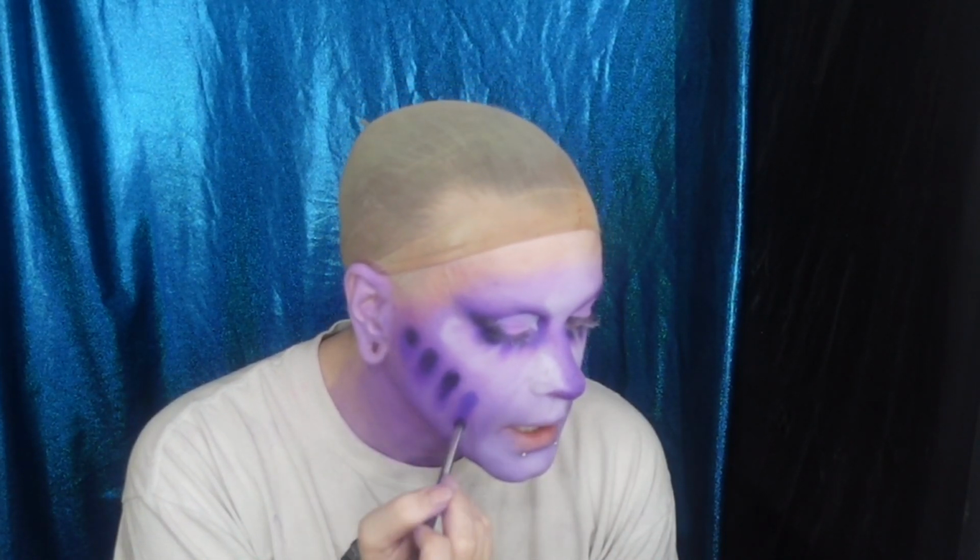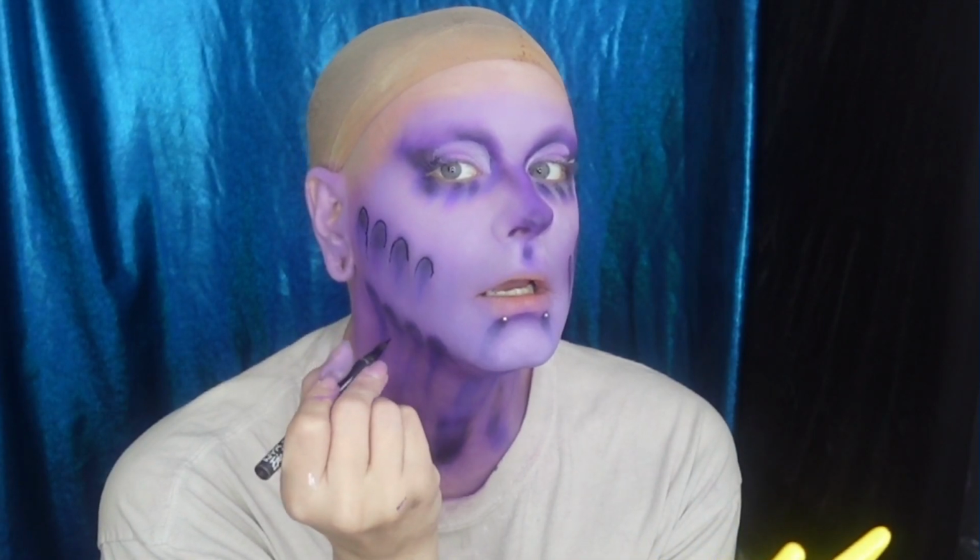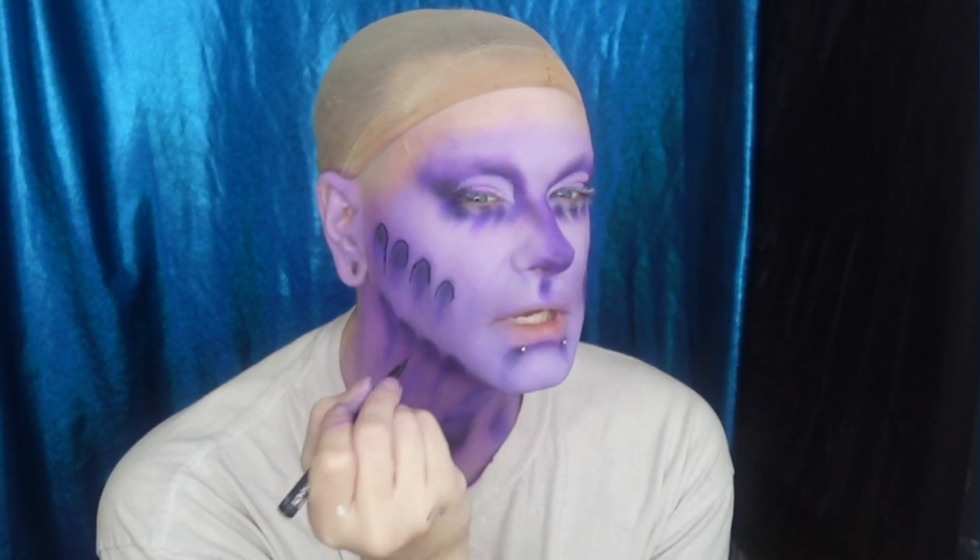I'm concentrating it at the top where we made the blob, and then just flicking it down to create a little shadow. So we're gonna do the same kind of pattern on the jawline, so I'm gonna do this everywhere. I'm going in with my black pen eyeliner now, and I'm outlining all of these things to make them nice and crisp.